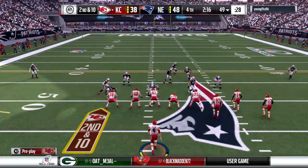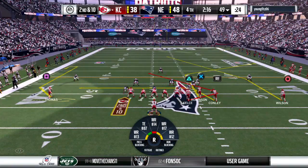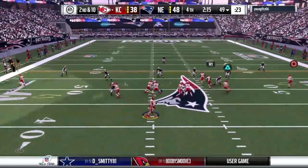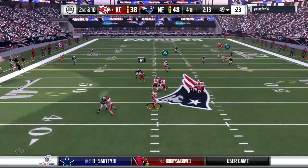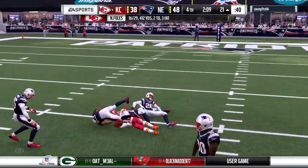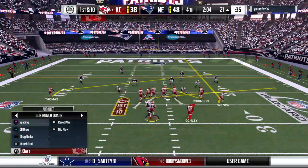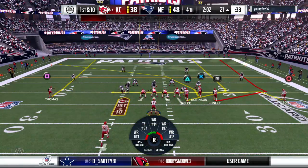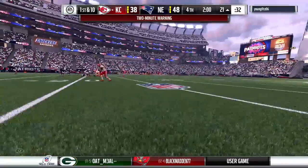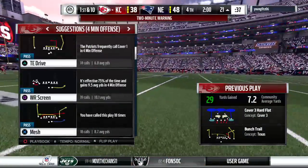Second down and 10. 5 wides in the game. 4 of them to the right side. He'll try again with the arm here on second down. Surveying the field. It's caught inside the 25. He got 29 yards that time. And they're going to hurry back to the line now. Time for a break. We'll come back to wrap this one up after this.